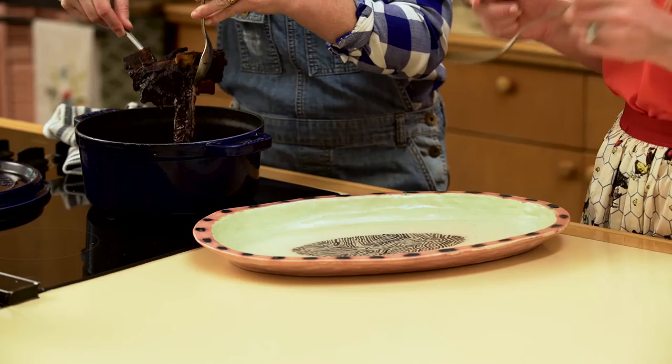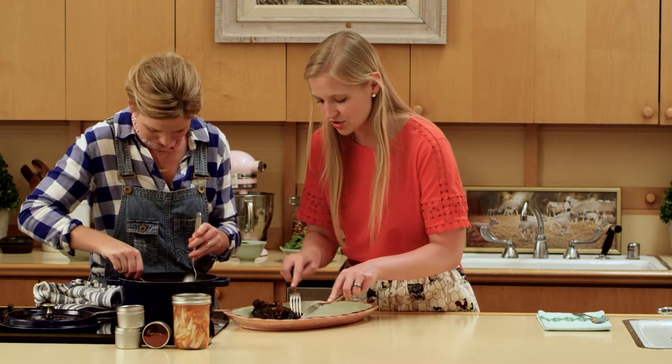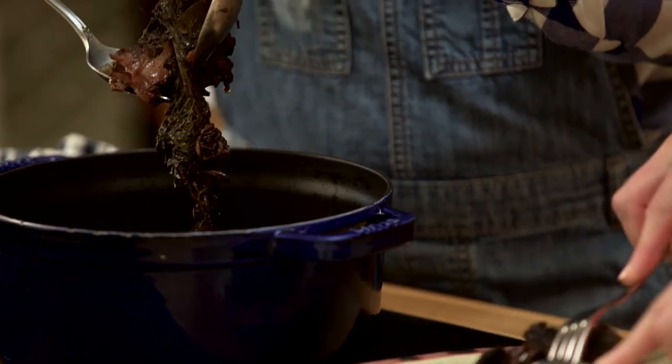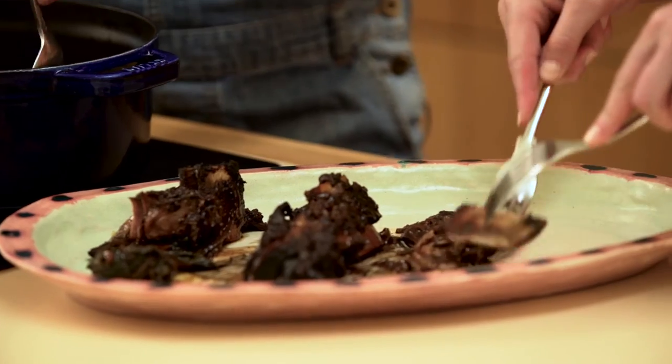Oh my gosh, see, they are. Because they have been just cooking away. And they're just going to be delicious. So I'm going to start just shredding everything up. And we'll just pull these bones right off. See how they just come off. That's my favorite part, honestly, about the short rib cut.